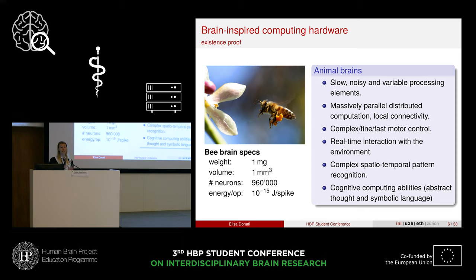So we can build basically some chips that have more neurons than the ones we can have in this kind of animals. But even if the brain is so simple, this animal is still able to perform really complex task behavior. For example, it's able to move really fast, to have this really fast and fine motor control. It can move and interact in real time with the environment. And it's also able to recognize some complex spatiotemporal patterns, and is able to perform some cognitive computational abilities, like abstract thought and symbolic language.